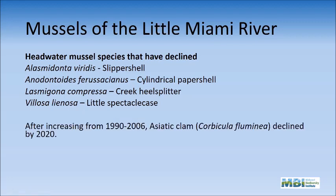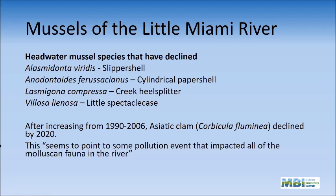Asian clam also declined, so that's important. Good clue, but we don't know why. What he says seems to point to some sort of pollution event. Maybe it was low dissolved oxygen, maybe it was a toxin, don't know. And then he points out few river snails, which are an indicator he looks for before looking for mussels. So important point there also.